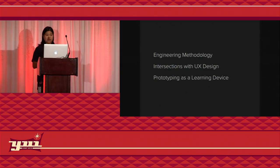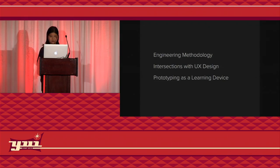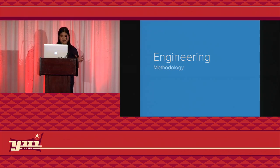So first, I'm going to be talking about some engineering methodology with respect to evolutionary prototyping. Then, I'll talk about a partnership that needs to happen between engineering and design. And then we'll discuss how prototyping is used as a learning device. So first, I'm going to be talking about evolutionary prototyping with respect to an agile-like methodology that I use with my team to build this project.